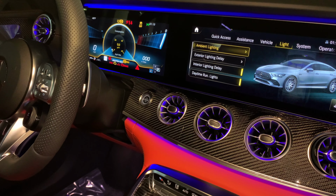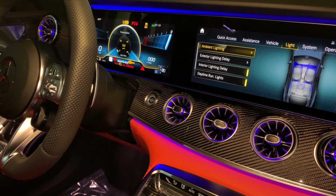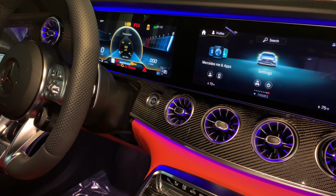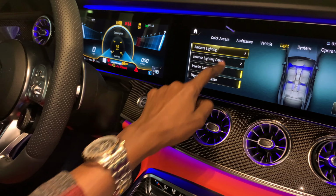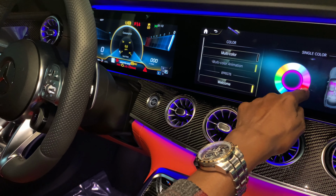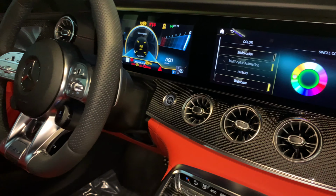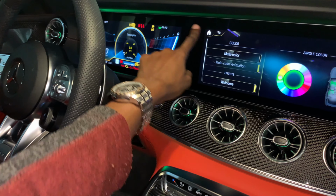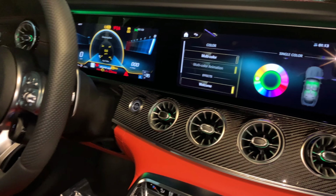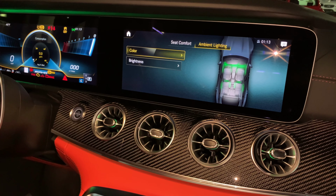Lights. This is where you have your ambient lighting, 64 colors to choose from. Tons of colors for every mood and every day of the week, so to speak. So let's pick a color. I'm gonna set it to this deep red. Actually, let's give it some contrast. I'm gonna set it to green. So if you see right here, you have the green color behind these displays. You can have that. Now let's go back. You can adjust your brightness.